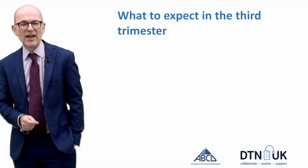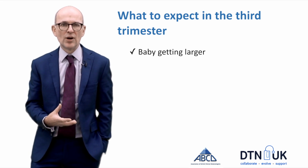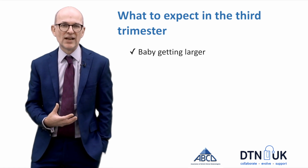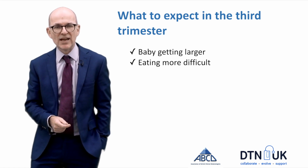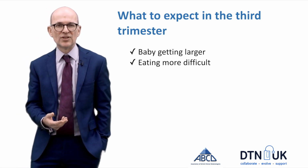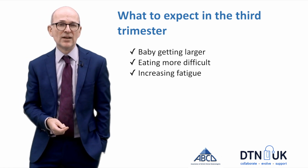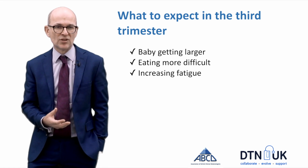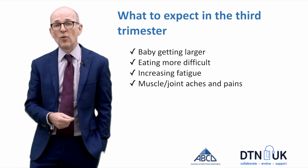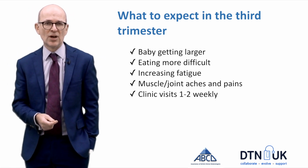So what should you expect in the third trimester? Well, the baby is getting larger, so fetal growth continues throughout the third trimester. And as a result of the increasing restriction within the abdomen, eating becomes more difficult. The baby's getting larger, taking more nutrients, and there's increasing fatigue. And the changes to make delivery easier mean that there are changes to soft tissues which result in muscle joint aches and pains.